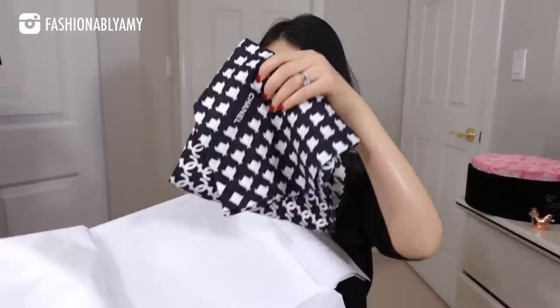Let's open this up. I'm gonna try to avoid all the glitters. Oh my goodness. Like I said, it's a small item, but a pretty big box to reveal. Wow, so nice. To reveal this beautiful lavalier scarf.